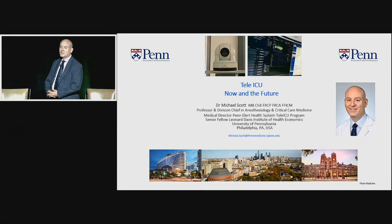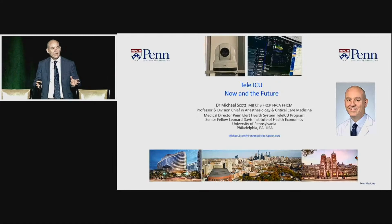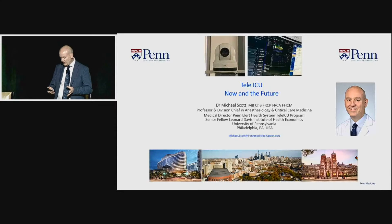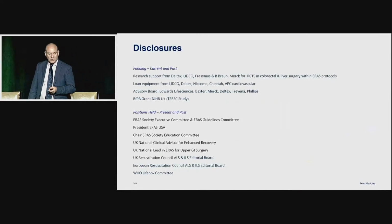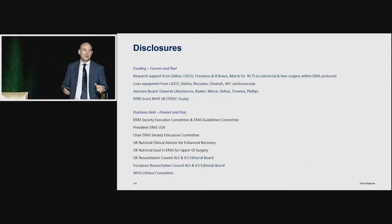So my task is to tell you about Tele ICU now and the future. But actually, this has been an interesting journey for me because when I went to Penn, I hadn't really done Tele ICU before. And this has been a journey developed through COVID. But I think what we've ended up with is a platform that is the backbone for every single health system for the future. These are my disclosures, but the only important thing is I have no relationship with Epic, because a lot of this talk is going to be based on the Epic Tele ICU platform that we've built at Penn.